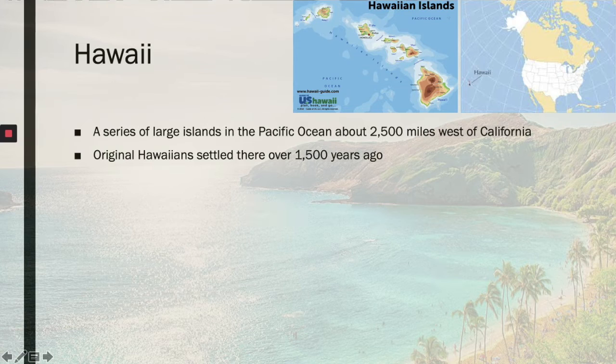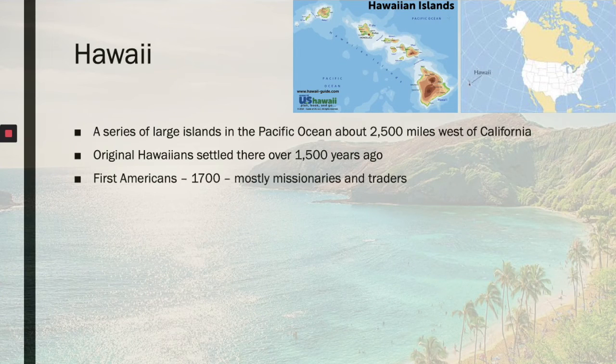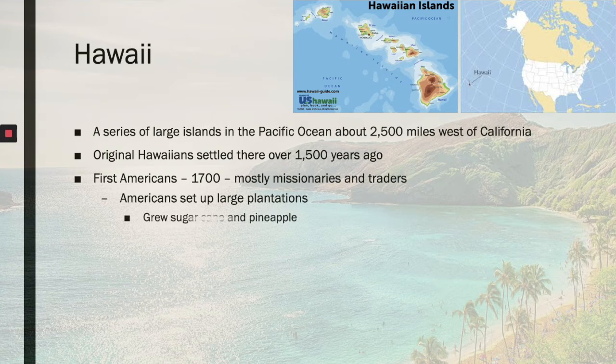Originally, you had Hawaiians that settled over there long before America made it one of our states. The first Americans that came there in 1700, they were most likely missionaries or people who traded goods. And so we set up large plantations, since you can grow things year-round in Hawaii, different things that you can't grow in America, like sugarcane and pineapple.